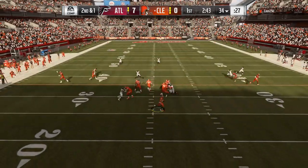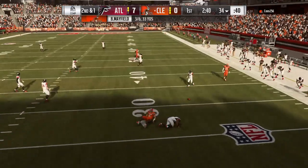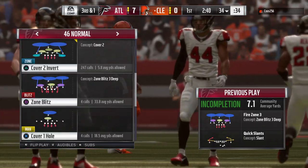Now a second down throw for Mayfield. Escaping the pressure right. And he'll be hit as he releases it. And that'll fall incomplete. Trying to get it to Landry there, and it's 3rd and short.